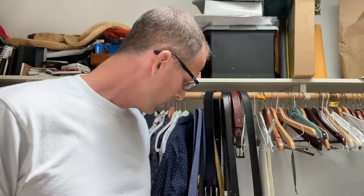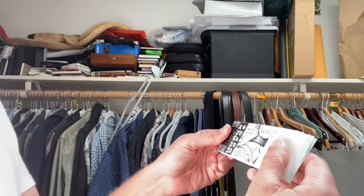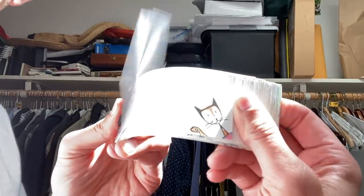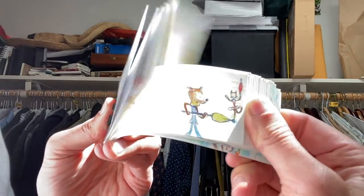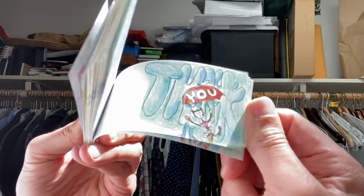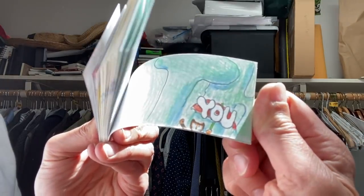So it's a great way, if you are interested in animation, you can get going on this right at home without a lot of expensive equipment or electronics or anything. This is one that my friend did when I gave him that flipbook. Thank you. And you can make your own.